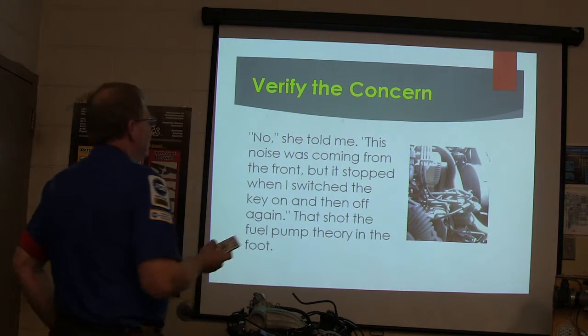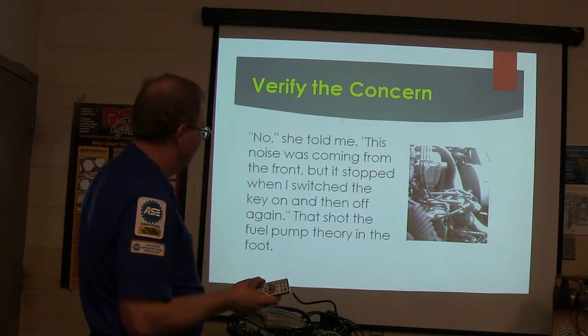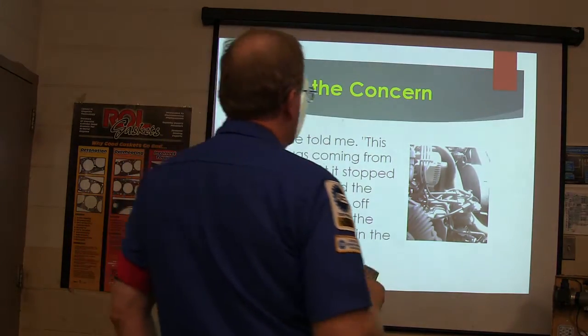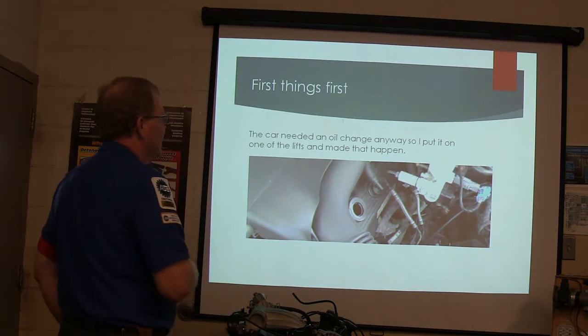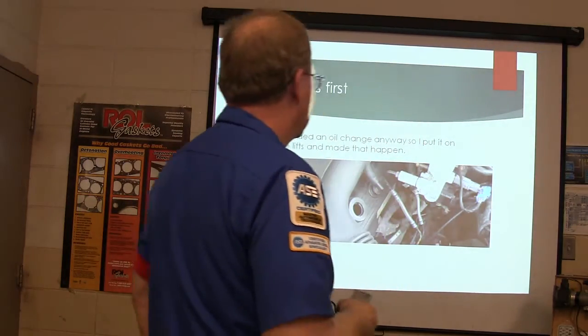So she says it was coming from the front, but it stopped when I switched the key on and then off again. So that shot the fuel pump theory in the foot. I hadn't even heard it. Now, it needed an oil change anyway, so I put it on the lift and made it happen. It's one of our cars that we maintain around here.